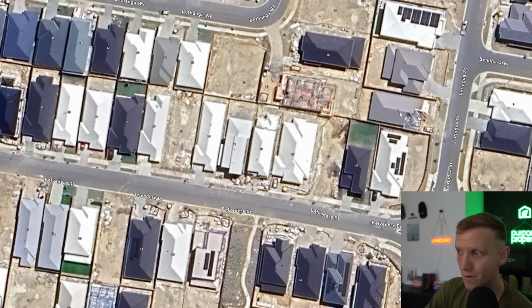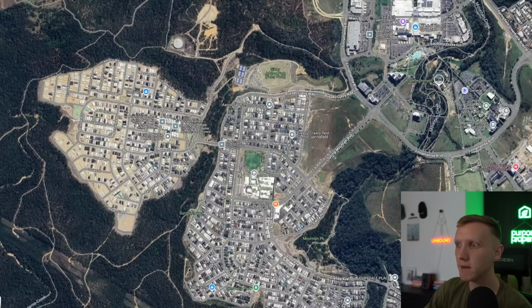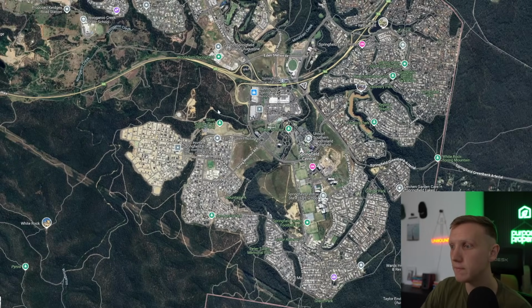But each to their own. If you want your parcel or your small house or you want to invest in that kind of stock, go for it. But for my money, I don't think that's where I'd be investing. But it's just to give you context of what's being constructed out in Springfield at the moment.